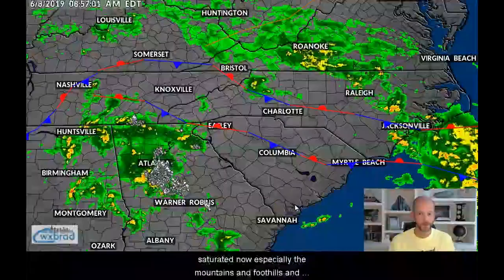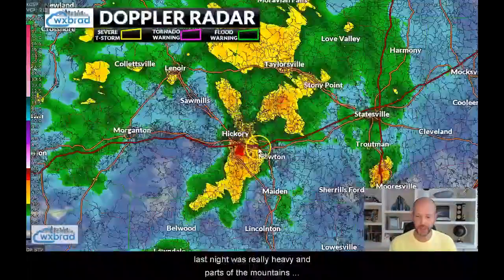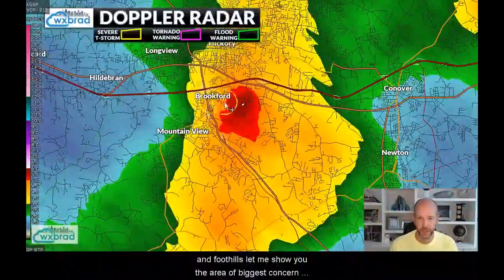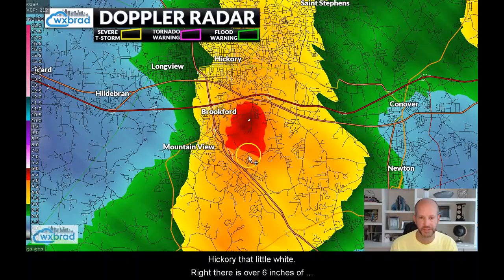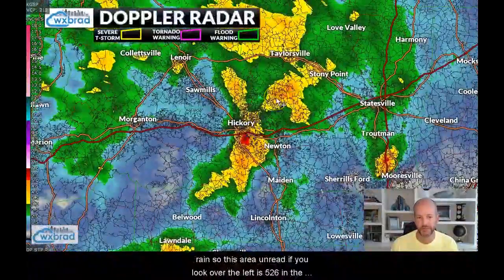You know, that rain last night was really heavy in parts of the mountains and foothills. Let me show you the area of biggest concern around the Hickory area. This is 24-hour rainfall, and you can see this little area around Brookford and Mountain View south of Hickory. That little white dot right there is over 6 inches of rain. So this area in red, if you look over the left, is 5 to 6 inches. The yellow is about 4 inches. The orange is about 4.5.